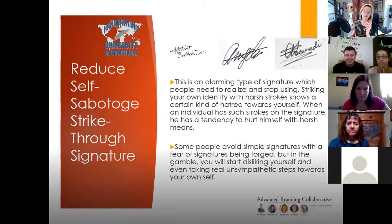If you sign your name like that, please stop. Because this is something that they say is a kind of hatred towards yourself. They call it self-sabotage. Personally, I like my name too much to strike it over. And some people will do it because they're afraid their signature will be forged. There's other ways of doing that. But some people will do that automatically.